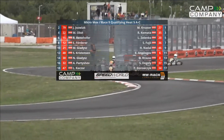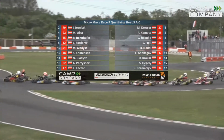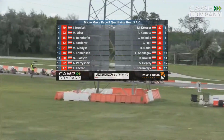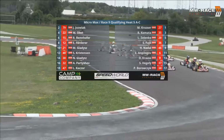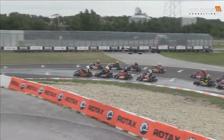It's going to be an 8-lap race, and it's going to be one which I think is going to be pretty entertaining. We've seen very, very good racing in the Micromax class throughout the day, and I think we're about to see another one. Let's hope everyone gets off to a nice and safe start. Here they come then onto the start-finish straight.